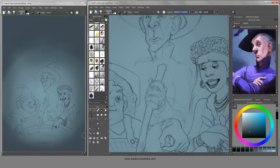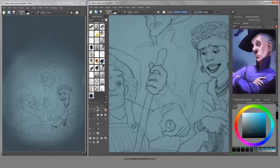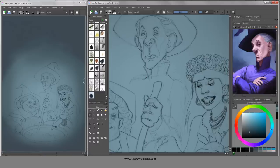In a while you're going to see me using more colors, because right now I'm working on two different layers. One is the line art, and the other one is going to be colors. Right now I'm refining the first sketch that was very, very loose and sketchy. I'm bringing in more details, but I'm not being very meticulous about it. I'm just kind of painting and having fun and creating shapes.